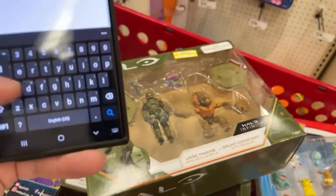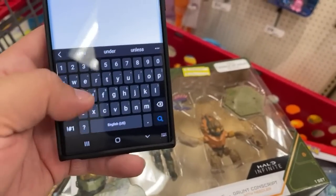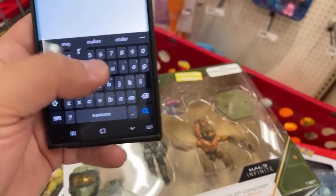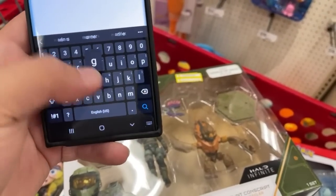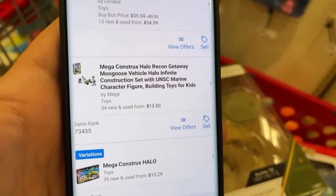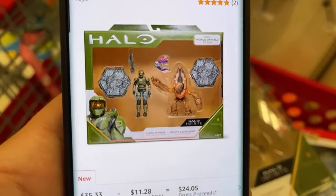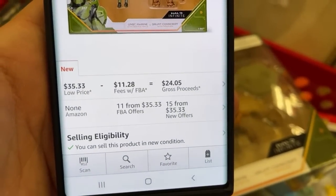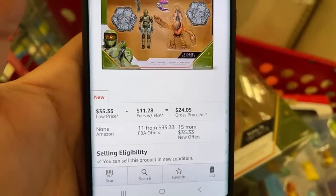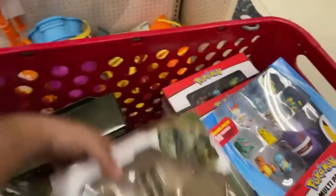Let me see. If I type in Halo UNSC, and I keep talking because this music, I don't want it to give me a copyright strike. You know what I mean? U.S. Marine Grunt. Look at that, bro. Ooh. Ooh. Brosif. Brosif. These Halo figures pull. See? You can find them, and not just at Walmart either.